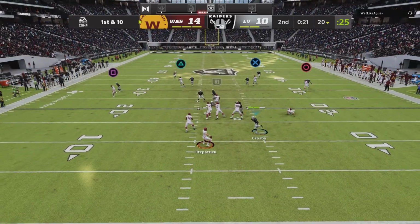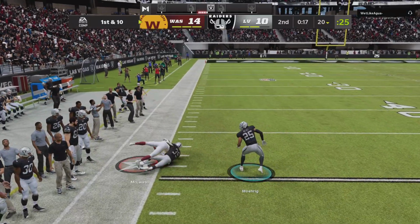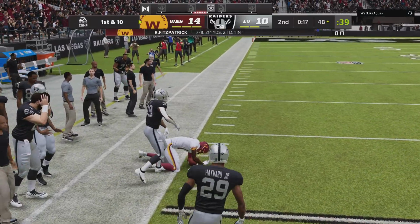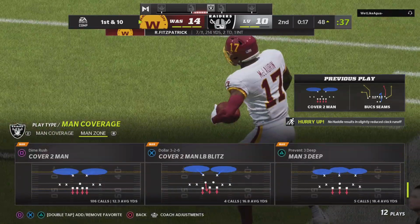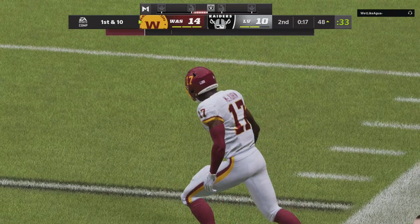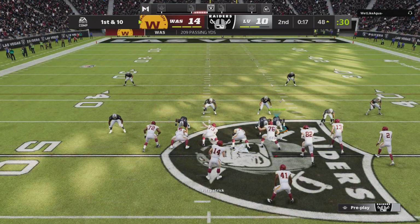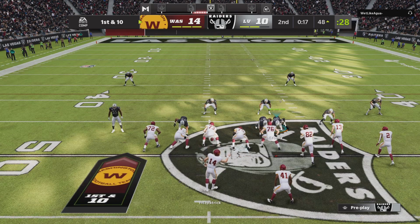Following the interception here, Fitzpatrick. He completes this one to Terry McLaurin. And he'll take this to the other side of midfield before going out of bounds. Give him 32 on the play. What a first half this has been offensively. I mean, defensively, what do you do when you're getting torched like this? Now, these receivers are absolutely wearing them out.